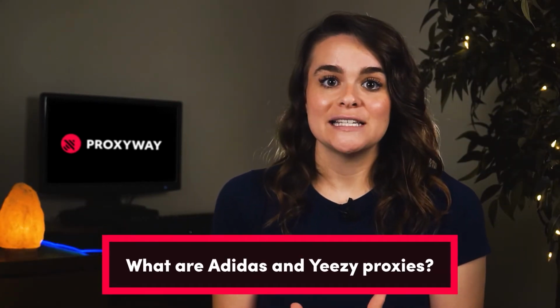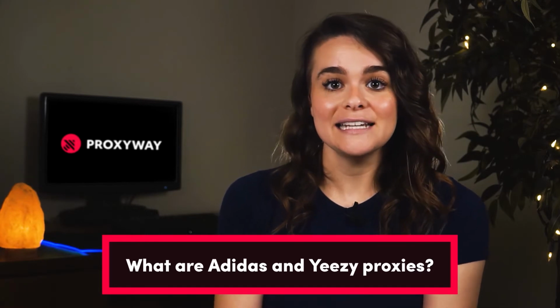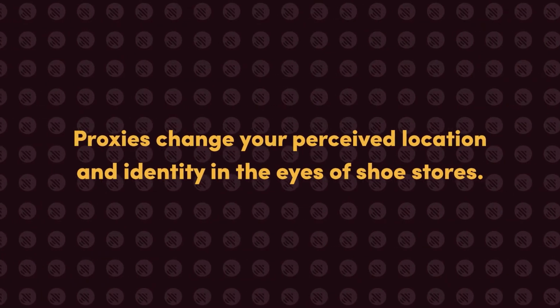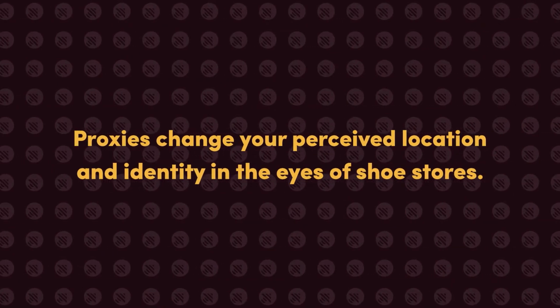They're IP addresses that you use to access Adidas and Yeezy sites instead of your own IP. Proxies change your perceived location and identity in the eyes of shoe stores. They can also improve your connection speed. By using several proxy IPs at once, your sneaker bot can cart multiple pairs without getting blocked. Pretty cool, huh?